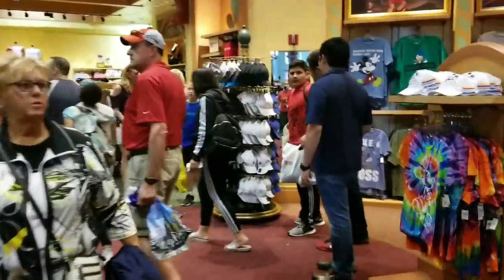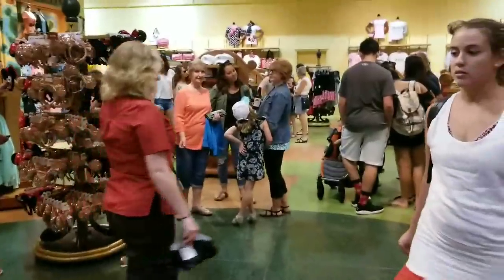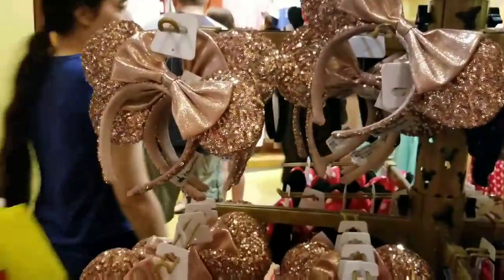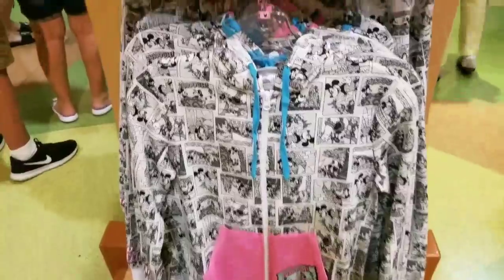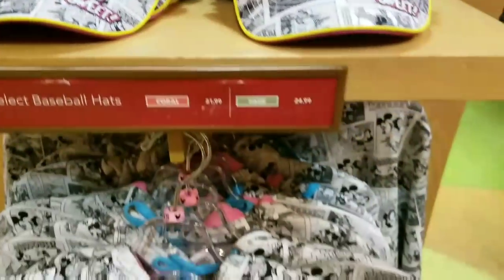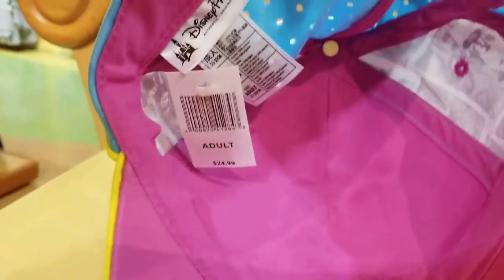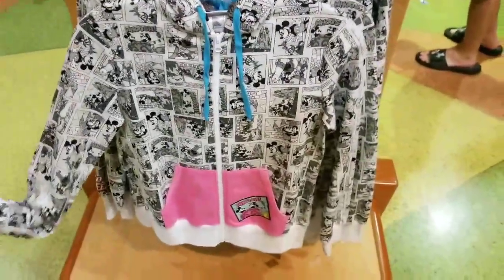I'm gonna keep looking, a full walk through. We're in the accessories area. Mini ears. As you can see, they're $24.99. The rose gold ones were really hard to find for a while, but now they're everywhere. Doesn't matter. Still like a pair of these. This is so cute. And it's got the matching hat to it. How adorable. $54.99. And let's see what the price is on the hats. $24.99, guys. Super cute. But I'm not paying that price.